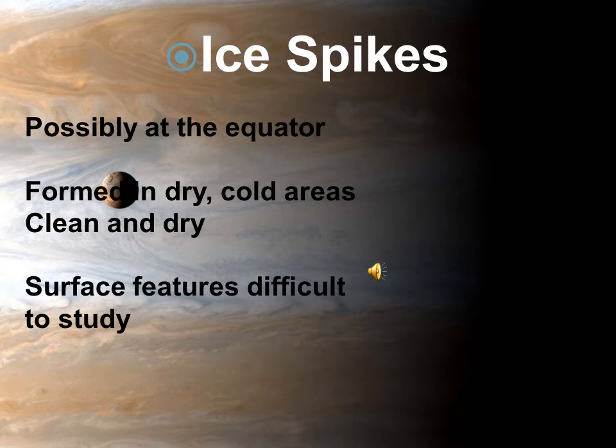It is hoped that one day we might be able to land on the surface to study Europa's features. Unfortunately, since Europa's young surface is constantly changing, it is difficult to plan a safe landing spot for future study.